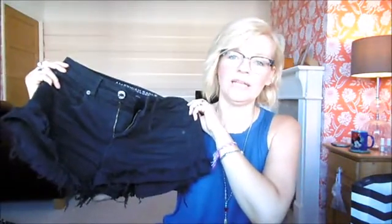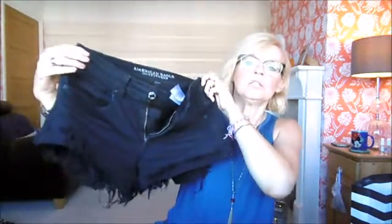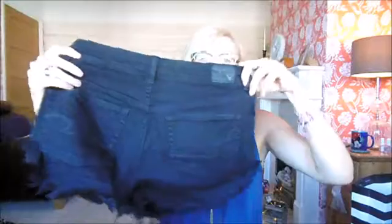I also got, from American Eagle, I love American Eagle. This tank top is from American Eagle, and I love it. These shorts are from American Eagle. I didn't have a pair of black denims. I did, but they were too big, so I never took them because I wanted to buy some more. So these are from American Eagle.